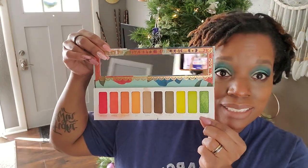Now, don't roast me, y'all. I'm still a work in progress. Don't roast me. But I received two new palettes that I've just kind of been playing with a little bit, and I decided to play with this one. They are by Melt Cosmetics. The first one is Vida. Those are some gorgeous colors.